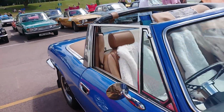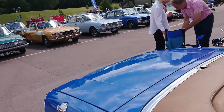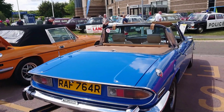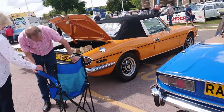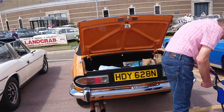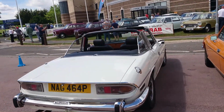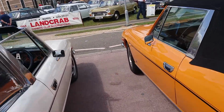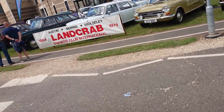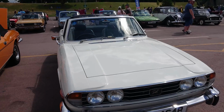Quite late Mark II, this one, actually. This is a 76, 77. The last year was 77. I have seen some on S plates. And then these two here, this one is a 74, 75 on the right, 75, 76 on the left, both Mark IIs. Manual and manual. Sort of like 50-50 with the Stags, whether they're automatic or manual.